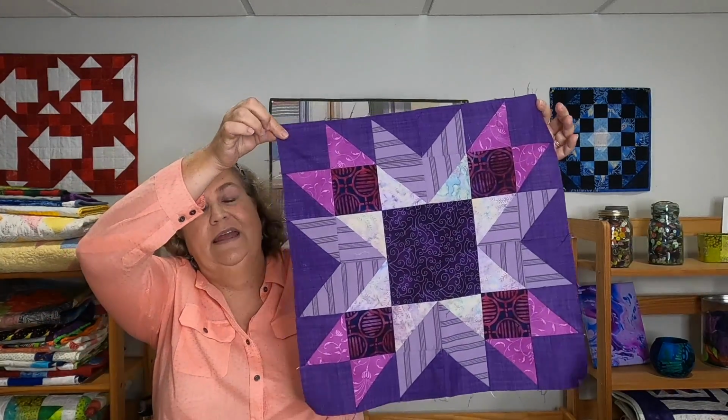Let me show you one more time. This was my tester block in purple, so you get an idea of both of them. Not sure which one I like better.